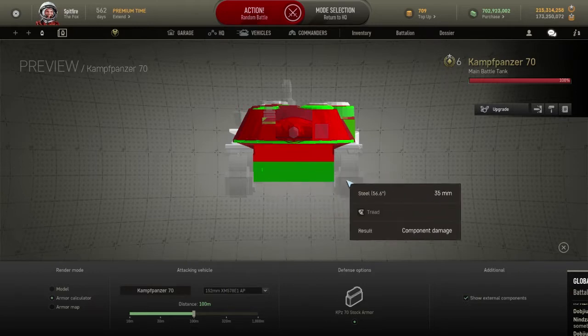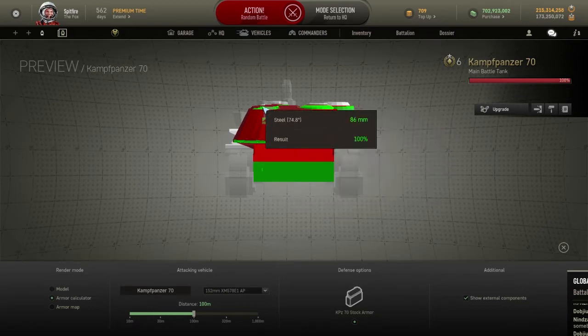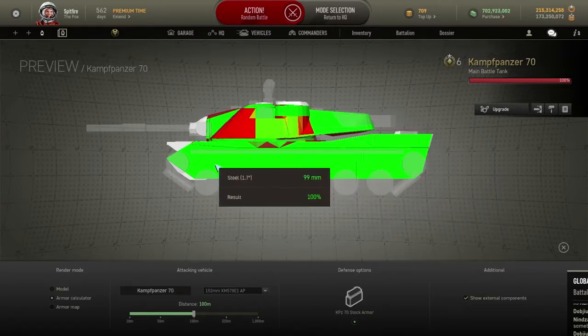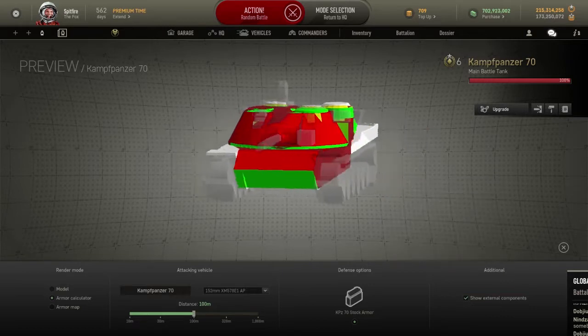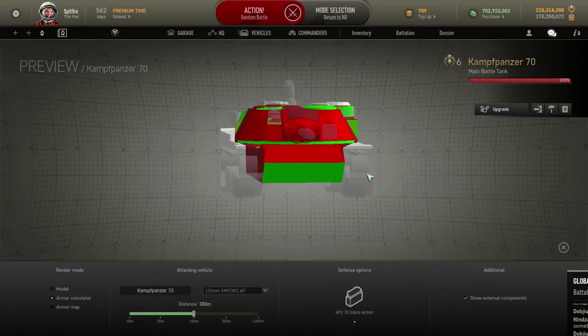225 for the lower front plate versus AP rounds, 196, and places to hit with high explosive all over. It gets even worse as the side armour is only 84 millimetres, well, anywhere from 100 to 84, with the ammo rack being extremely vulnerable to being hit, as you can see here. In fact, let's see if we can pen this thing with a tier 1.